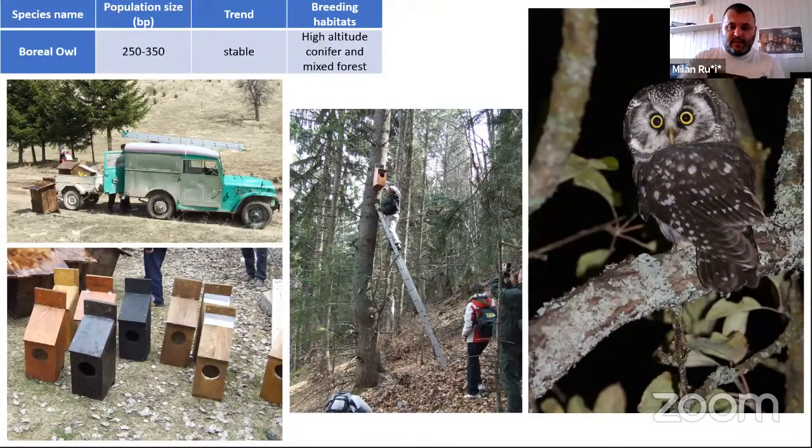And yeah, this is one of our friends climbing up in the tree in the middle picture, and on the right hand side is one of the adult Boreal owls. And you can see also a really old Italian 4x4 vehicle that our friend Becca was using by the time.